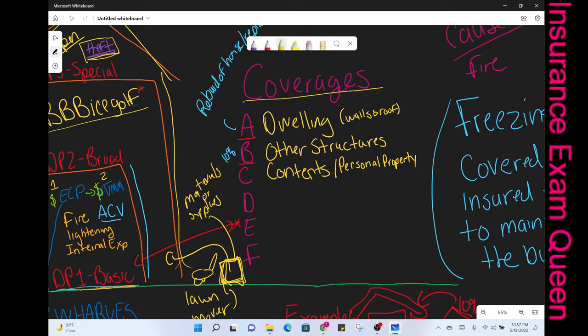And it automatically comes at 20% of coverage A. Now, again, homeowners is different. Even the number is going to be different on homeowners, so be cautious of that. So fair rental value is going to be the rent money that the landlord is missing because the tenants had to move out because the house burned down.